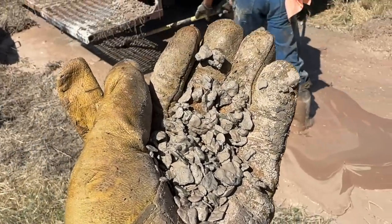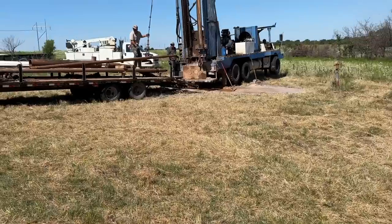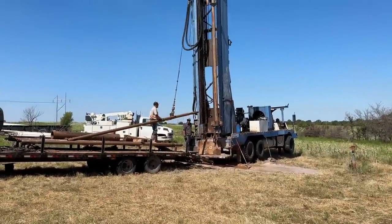And now we're at 100 feet, so I'm getting kind of nervous at this point because we hadn't hit water yet, and I figured we already would have by now. So I said, well, how do you know when you hit? He said, oh, you'll know. So that's what I'm waiting for, that "oh, you'll know" part. Still no water yet.